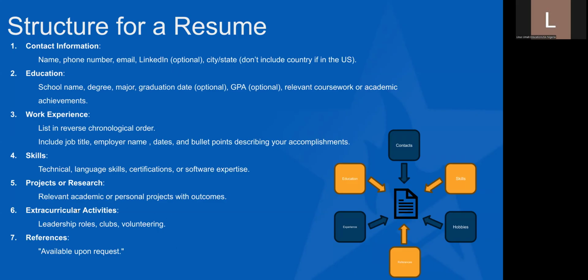And then we have the extracurricular activities. This could include any leadership roles in clubs, sports, or volunteer work. Employers really like to see that you're active and engaged outside of work, taking leadership roles and giving back to communities, because that adds a huge plus to your resume. They see that you're not just someone who goes to school and goes to work; you have a life outside of work, and what you're doing outside of work still shows your character. So employers really care about that.